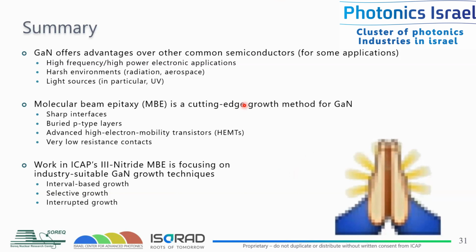But the work in the center is project-based. Our long-term goals are to be the go-to center when you need to develop a new kind of device or a new kind of application based on III-V materials, particularly in my case, gallium nitride. That would be the long-term goal. The short-term goals are based on the projects. Taking what I've shown you here, I'm currently working on choosing and perfecting the correct interval-based kind of growth that will give us very high quality gallium nitride crystals, and effective p-type doping and so on. We're working on diodes now.